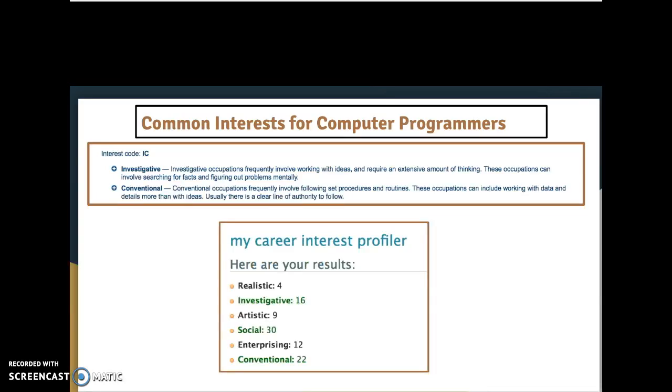These are the common interests for a computer programmer. As you notice, the interest code is IC. I stands for investigative, and C stands for conventional. These are my career interest profiler results from a survey I took, and you'll notice that I also scored high in investigative and conventional.